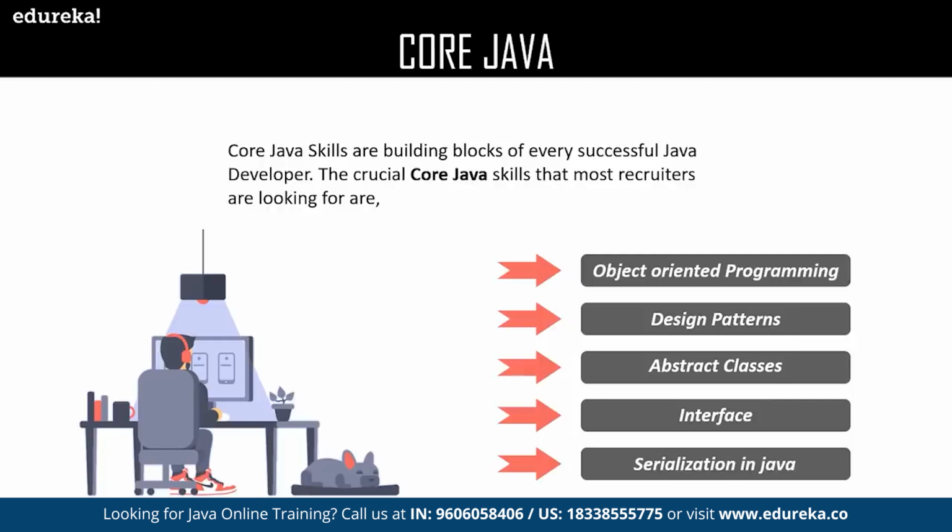Java inheritance is an advanced level of achieving abstraction in the Java programming language. The interface in Java enables a better and more efficient way of achieving abstraction. Followed by this, we have serialization. Serialization in Java is a concept that deals with the conversion of objects into a byte stream to transport Java objects from one Java virtual machine to another and recreate them in their original form.